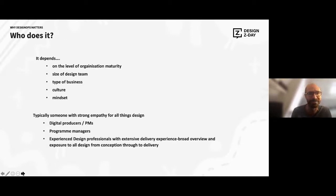So who actually does this? The easy answer is it depends. It depends largely on things like the level of organization maturity, the size of the design team, the type of the business. In this talk, we're going to focus much more on design teams of larger scale, simply because that's where we see the largest necessity for this, but also, EPAM is a large organization, and this is the type of thing that we're building for ourselves.